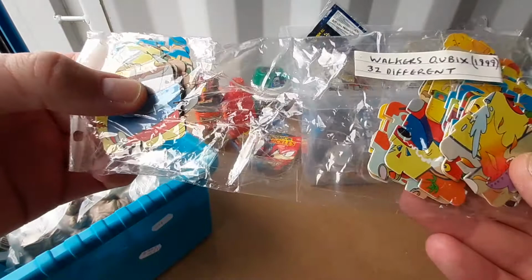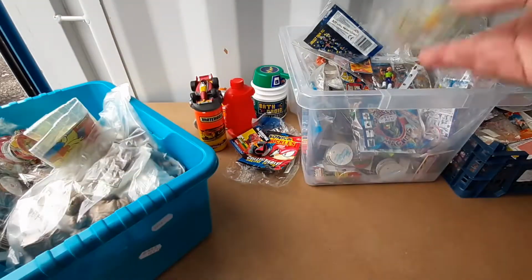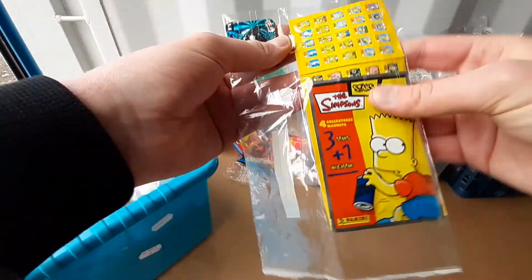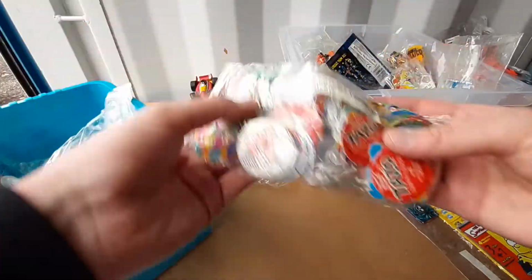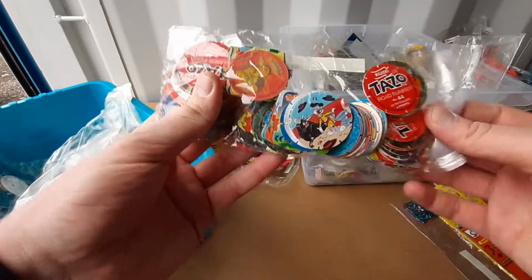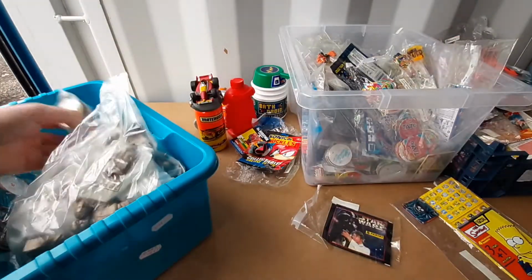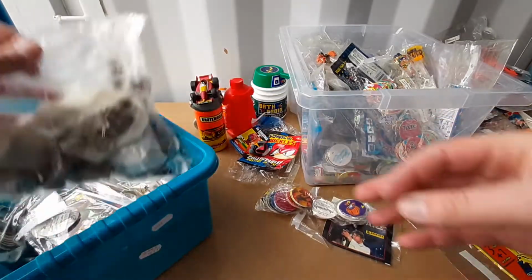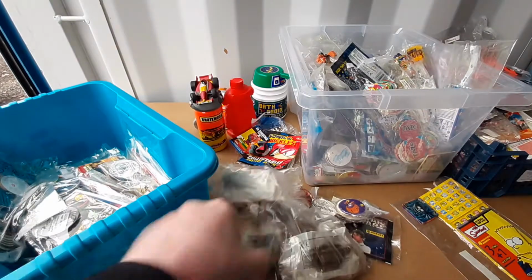Walker's Cubics. Rubik's, Cubics, I don't know. They look like Kazos. Some Simpsons collectible magnets, stacks again. A whole load of Pogs and Tazos. And Star Wars sealed pack of Panini stickers from the 90s. A whole load of Pogs. A whole load of those Star Wars busts.